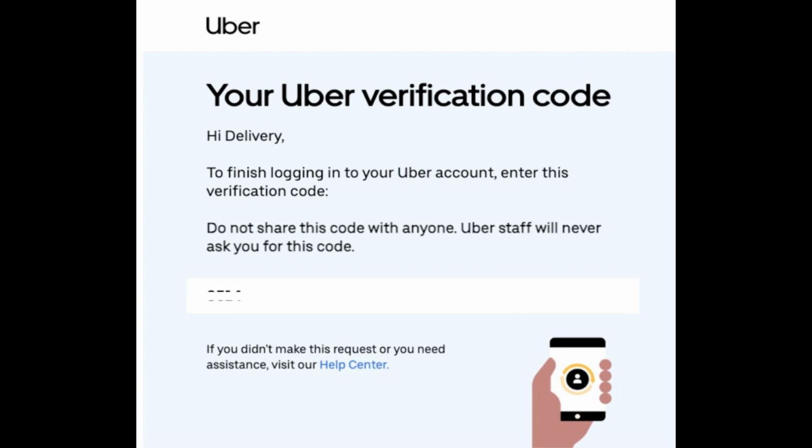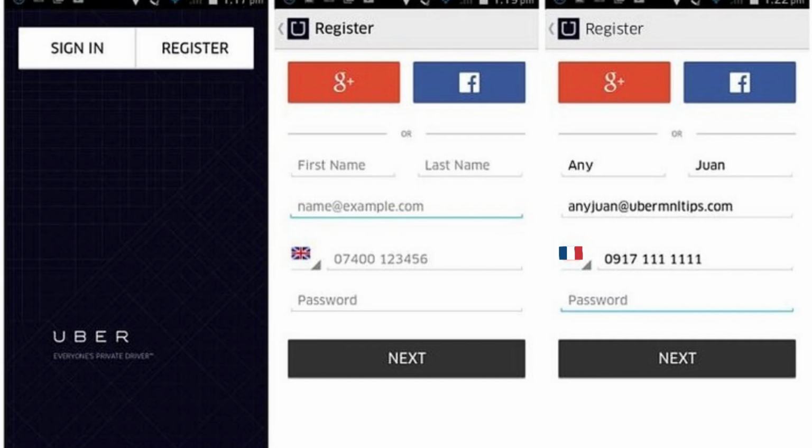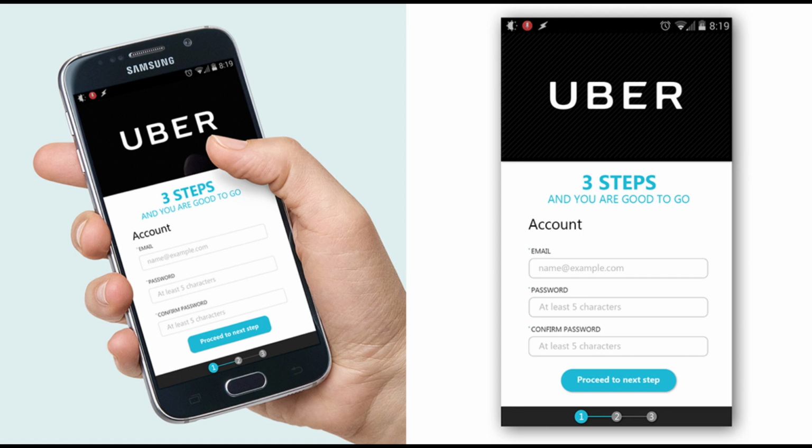Now that your email is verified, you can set up your payment method. You can either add a credit or a debit card to easily pay for the rides or services. Lastly, fill out any additional information required, such as your location, preferred payment, to help customize your experience on the app. And that's it. You now have your Uber account set up in France.